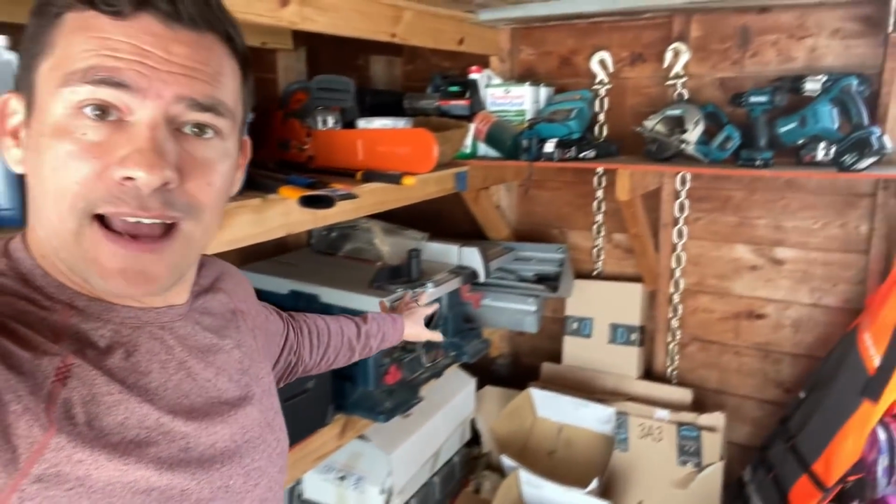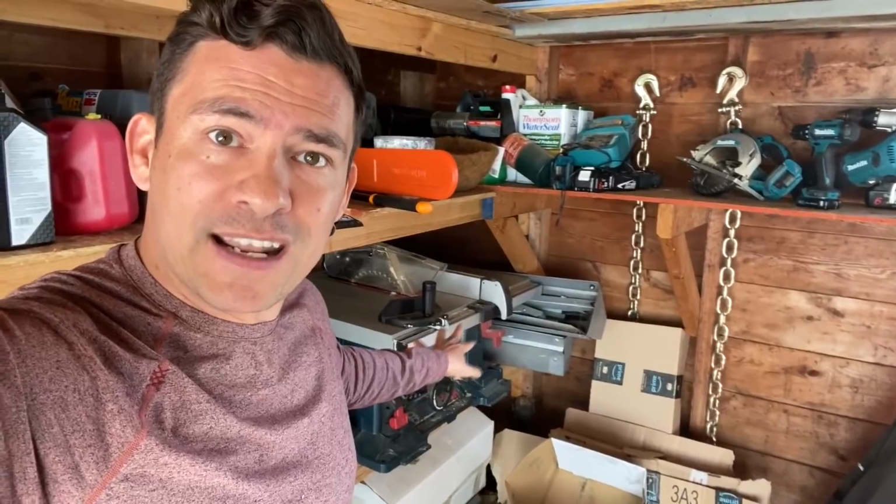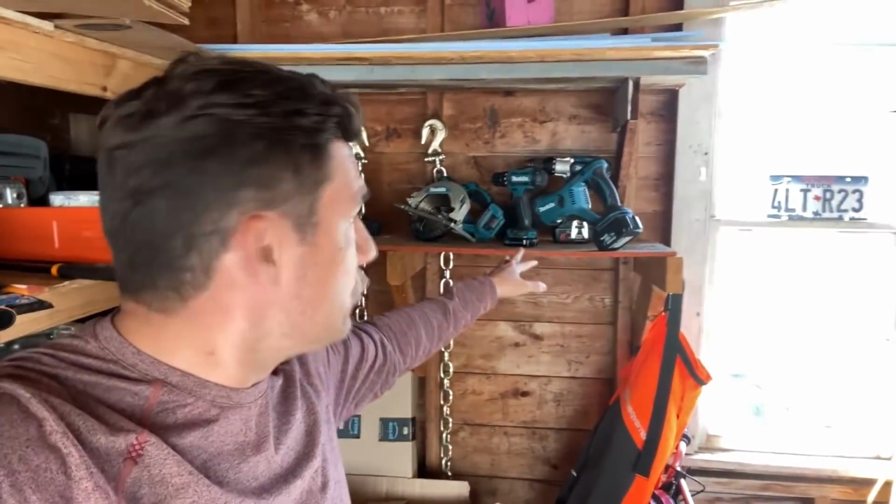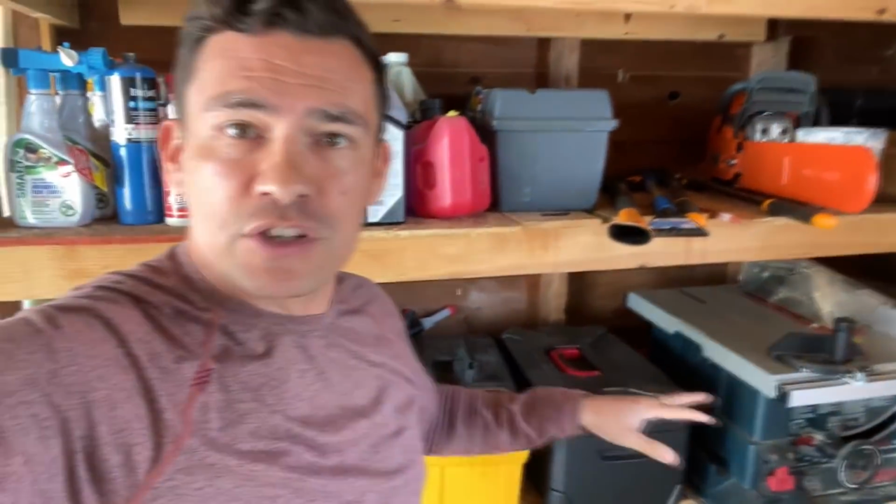I've got a table saw. Had this thing for about a decade, works fine, gets the job done. Over here, I've got a circular saw, two drills, a Sawzall. I've also got a couple tool kits with all the sockets and wrenches, quite a few there. I've got a couple hammers, mallets, a handsaw, and a chisel set. But really, that's about it. So beyond that, what tools am I going to need and what steps do I need to take to actually make this dream a reality?